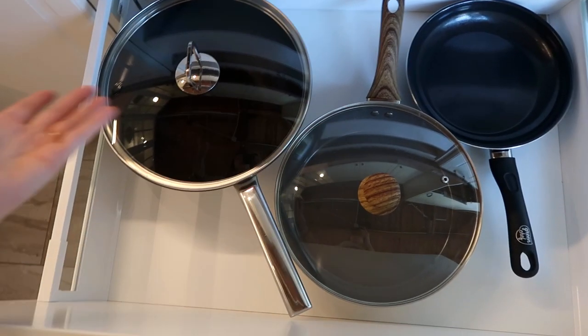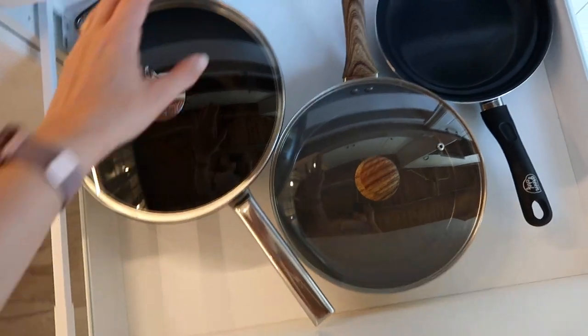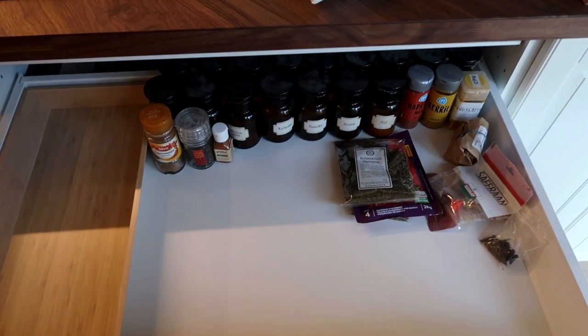Upper two are still empty. There is room to grow there. And then these are still all empty. This drawer is where the pans ended up for now. I'm not sure I like this. Might move that around still. And then the upper one is a spice cabinet for now.